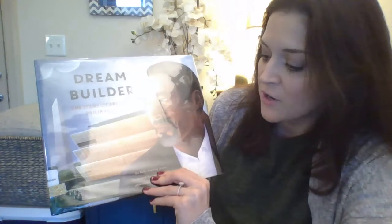Long here. Today I'm very excited to read you a wonderful story about an artist, and we get to go back in time a little bit too. This story is really great. It's called Dream Builder, the story of architect Philip Freeland, and it was written by Kelly Starling Lyons, illustrated by Laura Freeman, and afterward by Philip Freeland. Here we go.